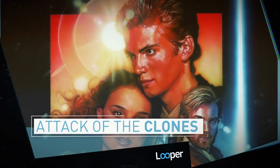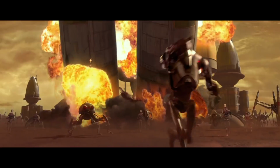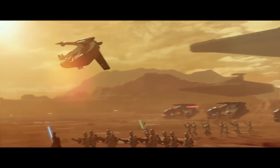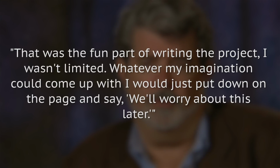Attack of the Clones. The ongoing advances in CGI meant that Lucas could set stories in parts of his galaxy that were previously inaccessible, which he took full advantage of in Attack of the Clones. He explained, "That was the fun part of writing the project. I wasn't limited. Whatever my imagination could come up with, I would just put down on the page and say, we'll worry about this later."